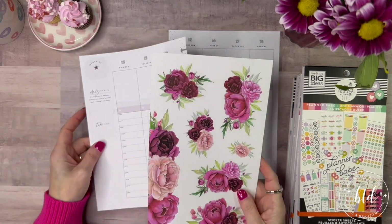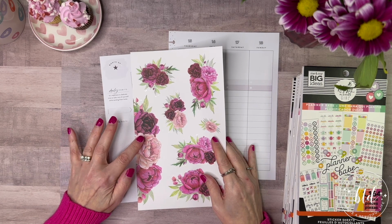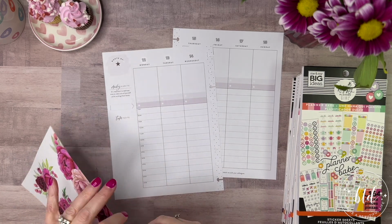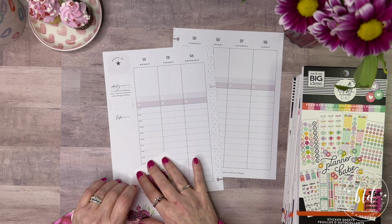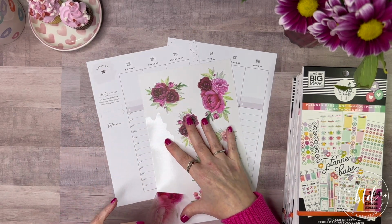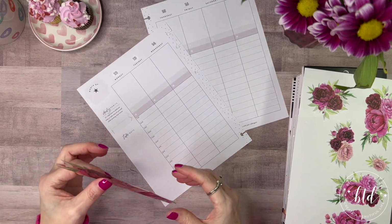But I'm going to start over here. This is going to be a tight squeeze, but I think I want to try and get this flower in this sidebar. So let's get started with that. I do think I'm going to have to trim maybe some of the flower. I don't know. We'll see. All right, so I'm just going to go ahead and pull this off. And because I already have things I need to write in for next week, I kind of wanted to get this started. So let's see.